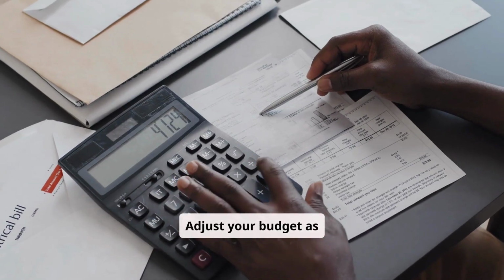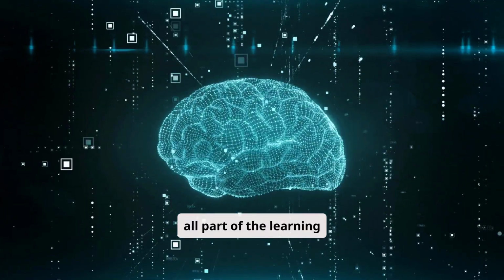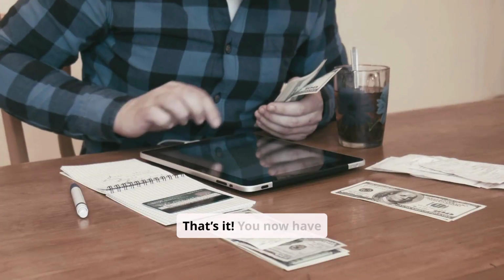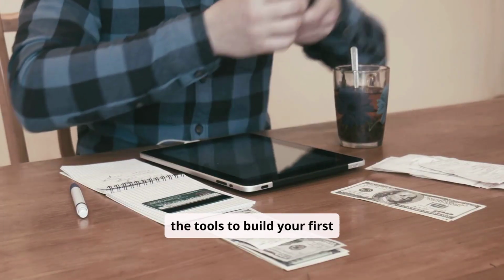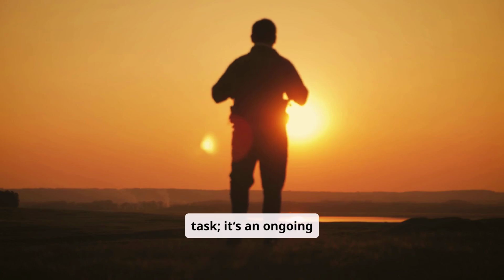Adjust your budget as necessary, and don't be too hard on yourself if you slip up. It's all part of the learning process. The key is to stay engaged with your budget. That's it! You now have the tools to build your first budget. Remember, budgeting isn't a one-time task, it's an ongoing journey.